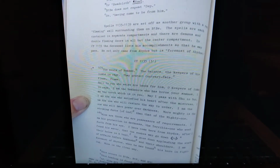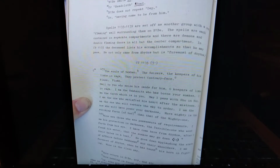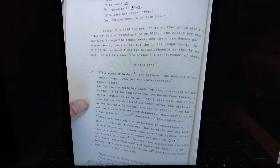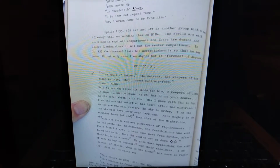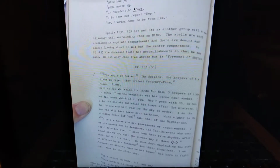I am the Nechenite who has borne your snakes. I am the torch which is in you. May I pass with Shu in noon. I am the one who satisfied his heart after the mistress. I am the one who will restore the sky to order. I am the one who will have power over darkness. More mighty is the striking force of God than that of the mighty one. Mine are those who are possessors of requirements. I am his protection in darkness, the terrible one, who went forth from his eye.